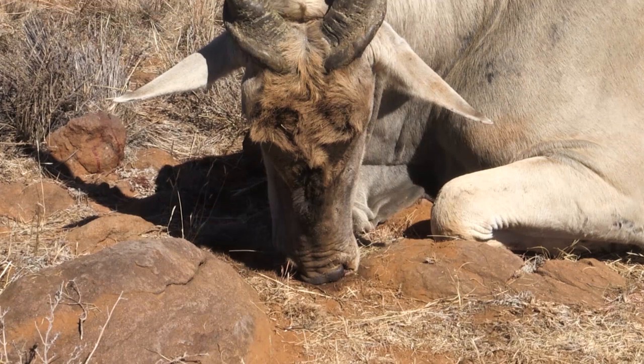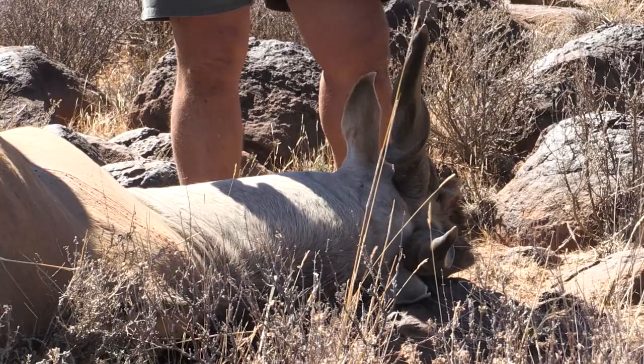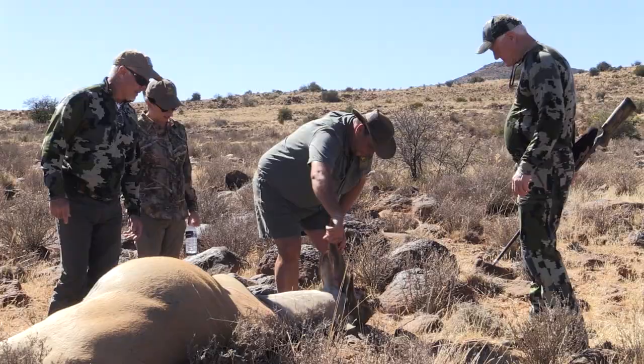Well done. That's where he shot, right here. And I think that's your second shot. Yeah. I don't know what I did. Where did the first one go? The first one went in on the other side, on the shoulder. Okay. No, but he's a beautiful bull there. Well, Jeff, congratulations on your first African animal.